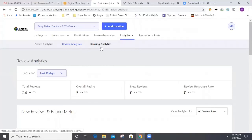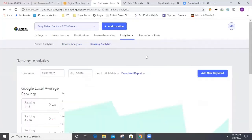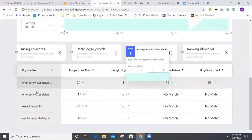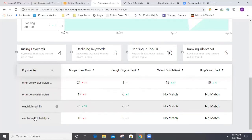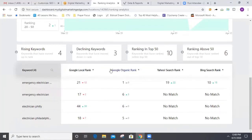And then finally, it has a ranking analytic pane. And the ranking analytic pane will track your keywords over time. So if, for instance, you're trying to rank on emergency electrician in Philly, it's going to give you what your score is. Emergency electrician, electrician Philly, electrician Philadelphia. And you can look at this organic rank, which is where Hyperfocus is right now. And all of these, 1 through 8, is a first page ranking. So all of these are on the first page of Google.